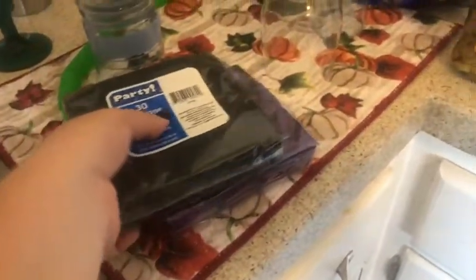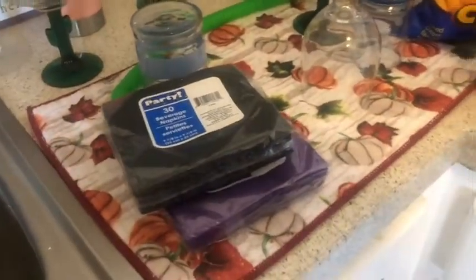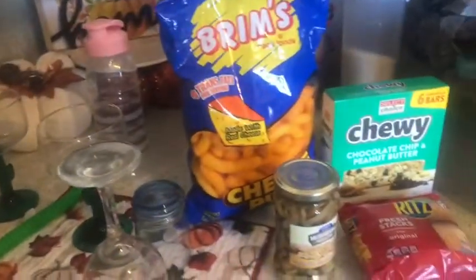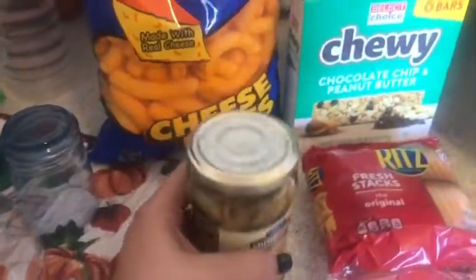I'm going to start out with Dollar Tree first. Start over here. My husband loves black and purple. Those are his favorite colors, so he picked out these napkins. It's kind of random, but we look everywhere at Dollar Tree. And then I picked up these mushrooms because my husband loves these.